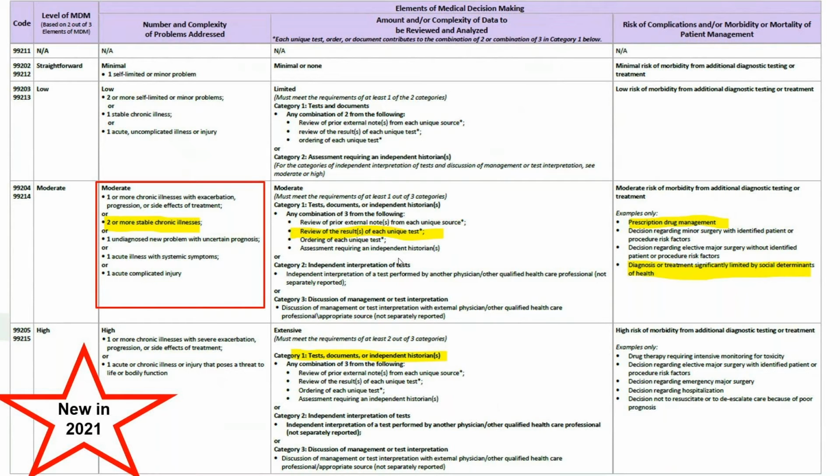The other thing that you'll notice is that they have taken 2 or more stable chronic illnesses and moved that into the moderate level of medical decision making. That's a big step because traditionally it has been 3. And so a lot of times you would see providers trying to figure out, is there another diagnosis that could go in here so that we captured that 99214? Now we don't really have to do that. We get to say, look, they came in for their high blood pressure and their cholesterol, and that's moderate complexity.